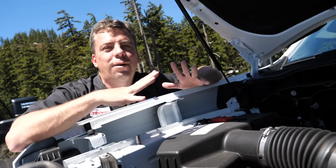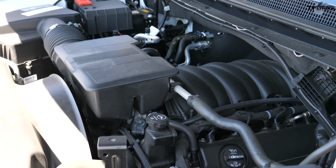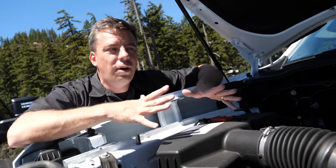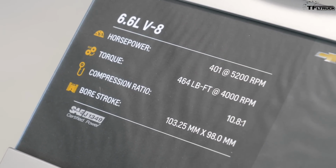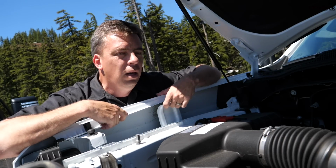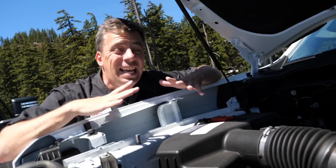I've been waiting for this for a very long time. Under the hood of this white truck is an all-new 6.6-liter gas V8 engine. The old 6-liter Vortec heavy-duty engine is no more, and the power rating on this new one is 401 horsepower and 464 pound-feet of torque, and it's mated to an updated 6-speed automatic transmission. But that's enough about the engine spec for now. Let's hear how it sounds.